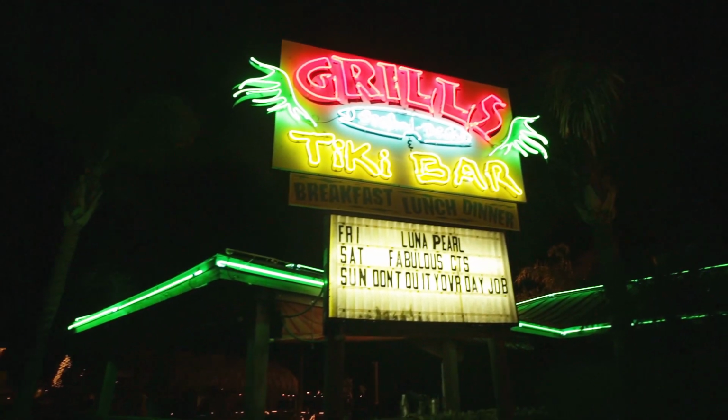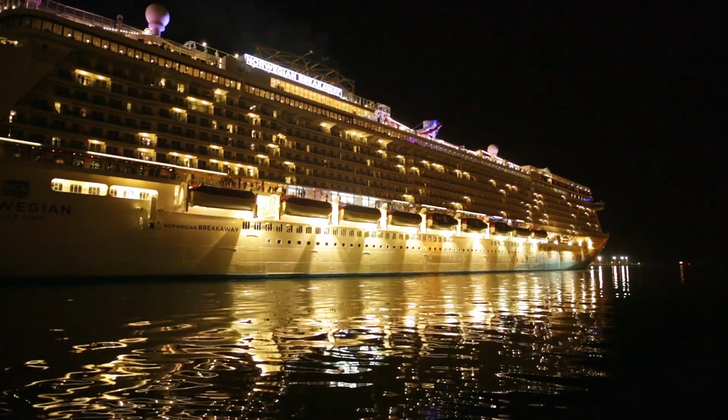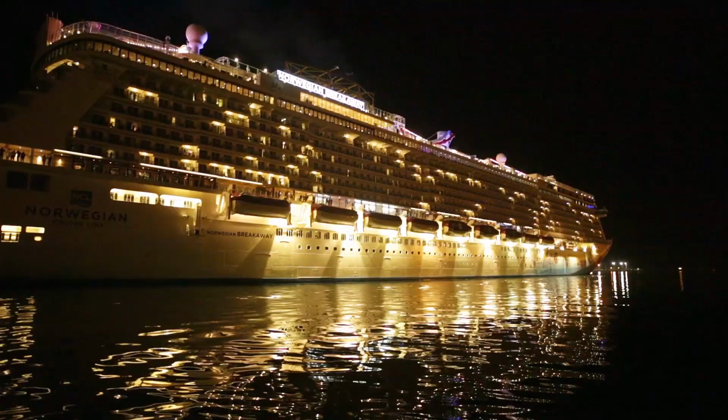We got dinner at Grill's restaurant right next to the boat ramp, and it was a great spot. Sit there, watch the cruise ships come in and out. We sat there with Mark, had some drinks, reminisced about the day, and let me tell you, what a great guy to fish with.